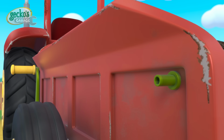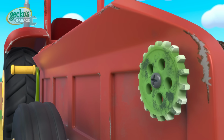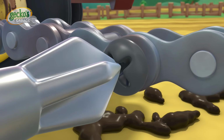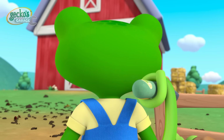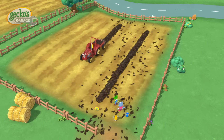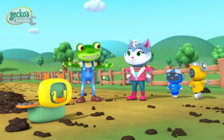Secure this cog back in its place so the spreader works at a safer pace. For the cogs to spin around again, let's reattach this broken chain. Now a squirt of oil will be just the thing to help this spreader get composting! Ha ha! Great job! Oh, thanks, everyone.